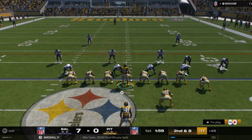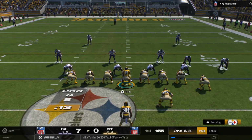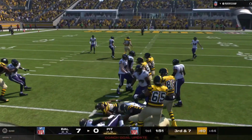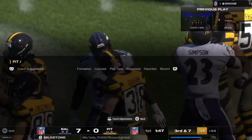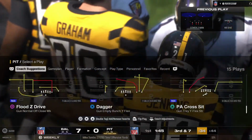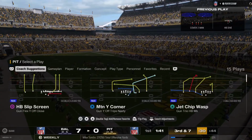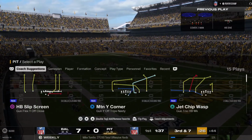Here's a 2nd and 8. They'll keep it on the ground. Jenkins. They follow up the gain of 2 with a gain of 1 that time. What an advantage having an elite guy in the middle of the defensive line, because not only does he take up the space and let the linebackers run free, but he can also make plays himself, as we just saw there.